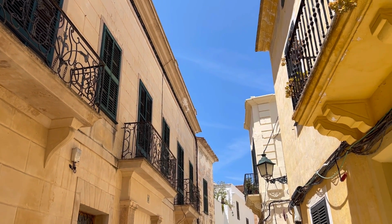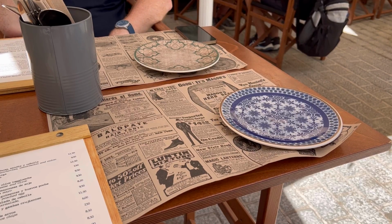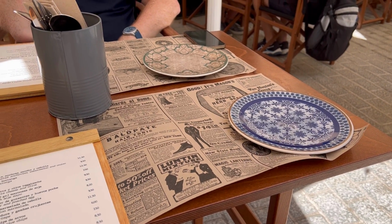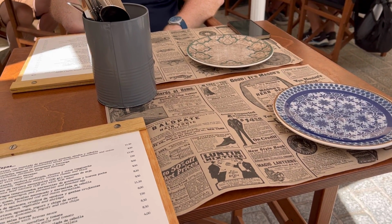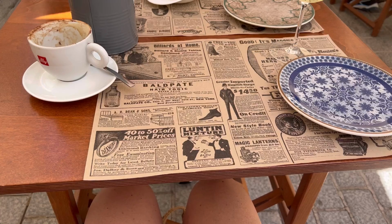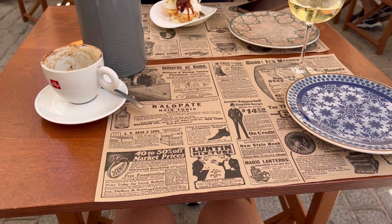Away from the beaches, we then visited the beautiful Citadella. What a sight to behold. Glorious food, we had a lovely lunch, and of course a lovely cappuccino as well. We people watched for a bit and, well, just took in the most beautiful scenery and the most magnificent church as well.